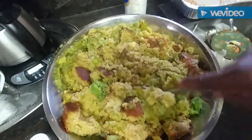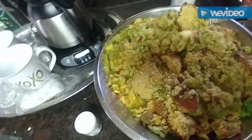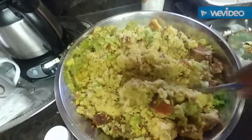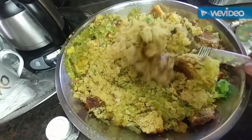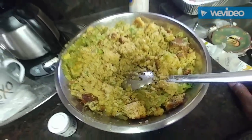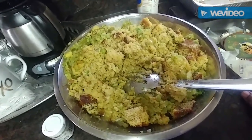I like mine. It's going to look like glorified cornbread when it gets through mixing up, because it's going to be a big, thick paste. And can you imagine what that's going to taste like when it gets done cooking? So in here, this is enough cornbread stuffing for 20 to 25 people.